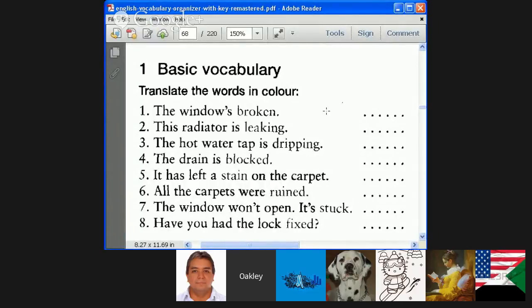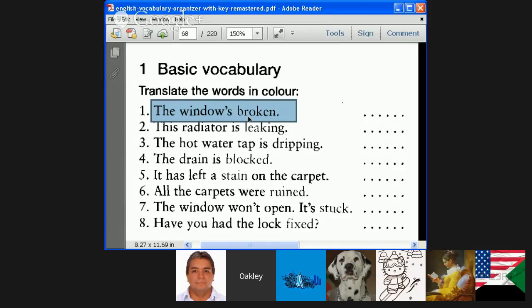Okay, I'm going to move into a little different area. We're going to read some short sentences, but this is a little speaking exercise. I want you to tell me how you're going to fix this problem. What would you do if this happened to you? Max, the window's broken. What are you going to do?